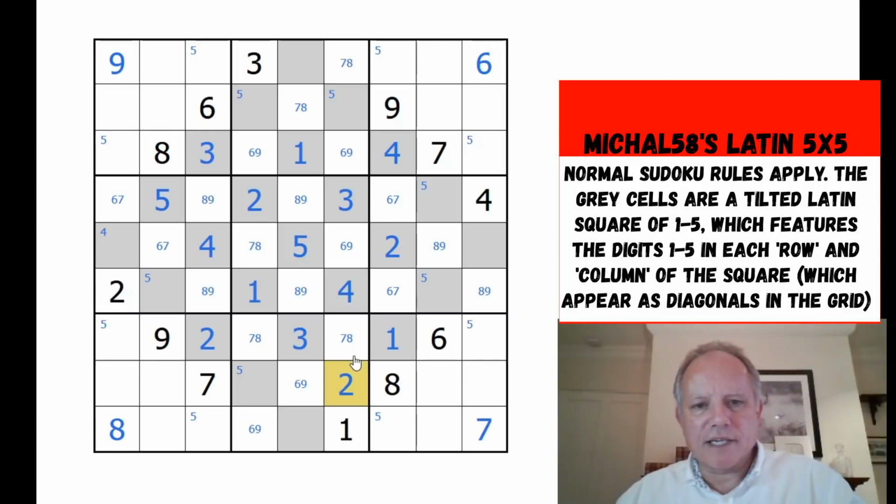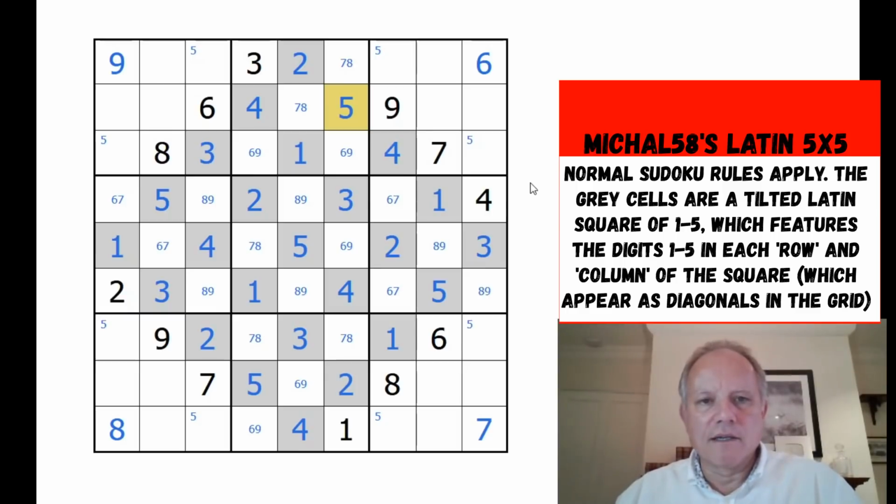I mean, this is just fascinating. Now, 2, 1, 3, 4, 5 to go in up here. Now, just by ordinary Sudoku, this is seeing a 3 and a 5. So that's the 4, that's the 5, and that's the 3 for any number of reasons. And we can finish off the whole Latin square relatively easy if we can visualize it all. And there we go. That is the Latin square done.